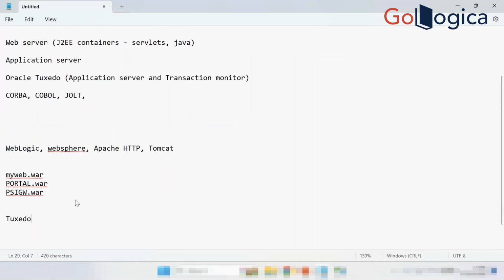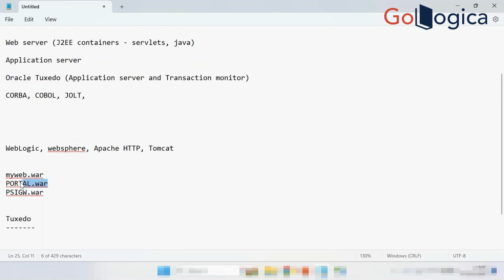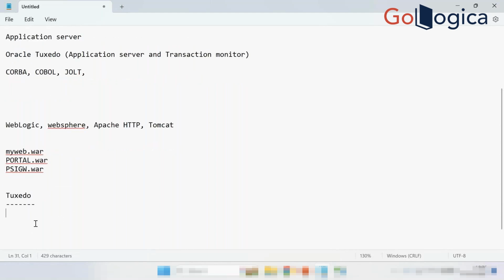Similarly, you have Oracle Tuxedo. You can write your own C programs. You can write your own COBOL programs. You can write your own Java programs on Tuxedo and advertise them as services. And you can have different Java clients consume those services. So Tuxedo is basically a software which supports all these technologies. You can advertise your services using the Jolt API. Some Java application, which in this case is portal.war or psigw.war, will consume those services by sending requests on the Jolt port. So that is what Tuxedo is.